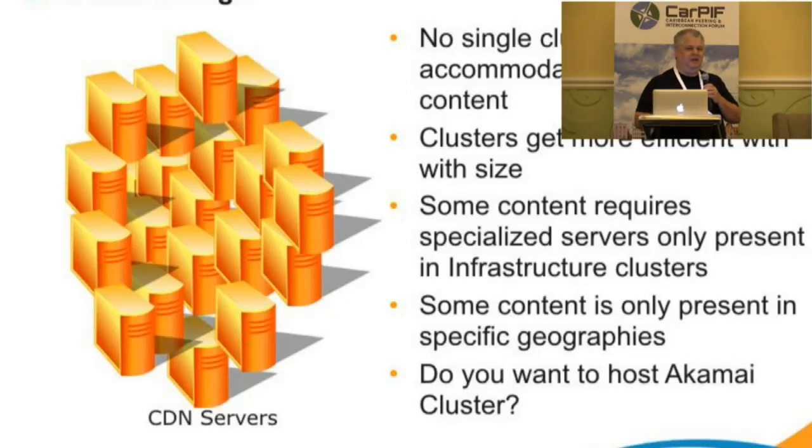If you want to host an Akamai cluster, please get in touch with me or send an email to peering@akamai.net and we will work on evaluating that request.